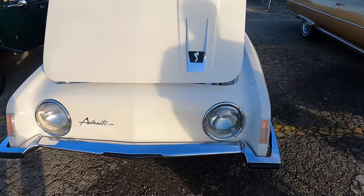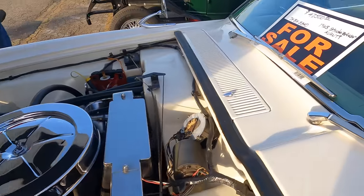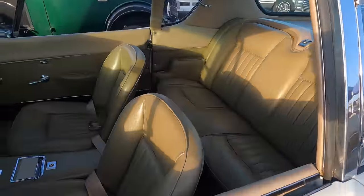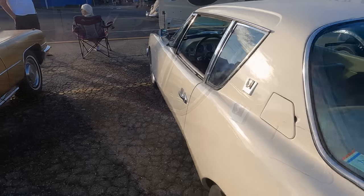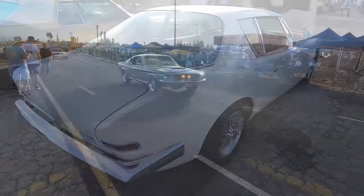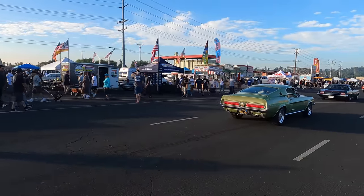About a Studebaker Avanti. Not the supercharged variety, it's the standard variety. $47,500. This one's an automatic. The manuals are more desirable on them. Yeah, my buddy Chuck out in Palm Springs is like an expert on these cars, so he's kind of filled me in on a lot of the details. Nice Shelby.